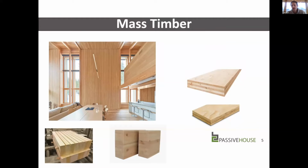For some of the bigger stuff we'll be using products like CLT, as hybrid systems with the panelization, and then mass timber for aesthetics as well. One of those photos is a demonstration project where we used 5 different types of mass timber as a way to showcase the technology and what we could do with our panelized system, and also the products that are available on the market.